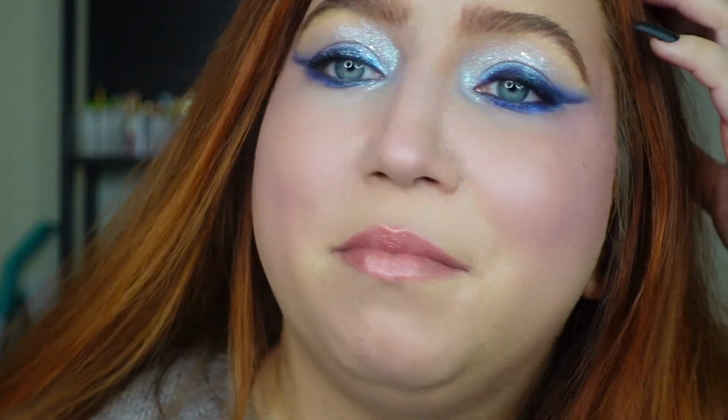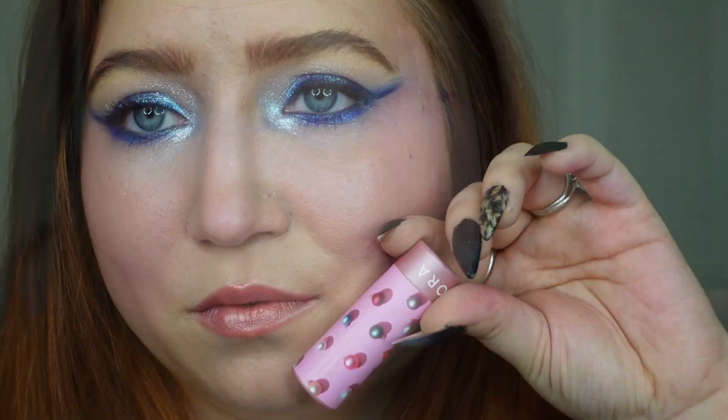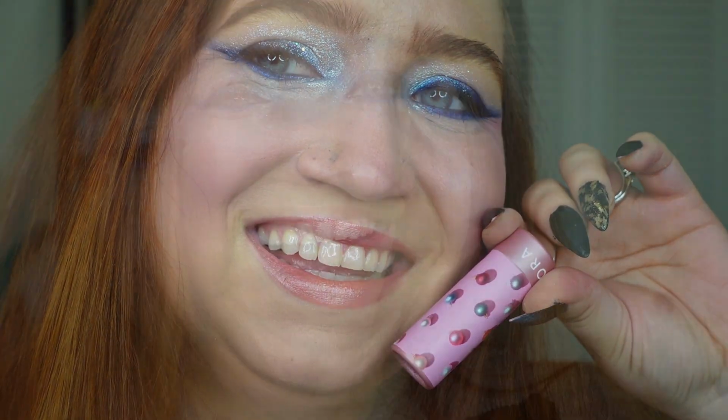I love the metal formula from Sephora. The Lipstories metals are so beautiful because they're not like icky metallic, they're like wet looking metallic, like glossy metallic. So I love it, and it went on so smooth, so easy to control, so opaque, and so comfortable. I love this color. Alright, next is number 104, Light My Fire, baby.